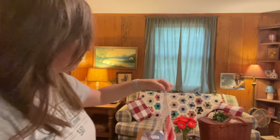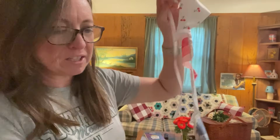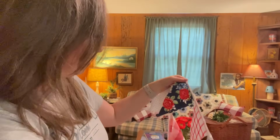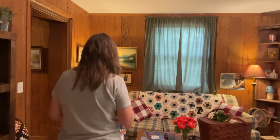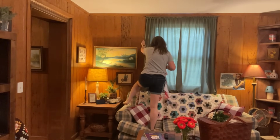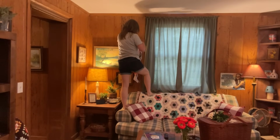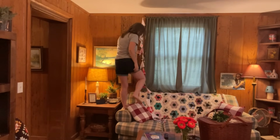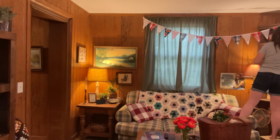I've been waiting to hang this up so I could share it with you guys. Anyway, it's got cherries and gingham and florals on it in blue, red, and green. Just so sweet. I just noticed that they really should have been ironed, but I think it's cute.